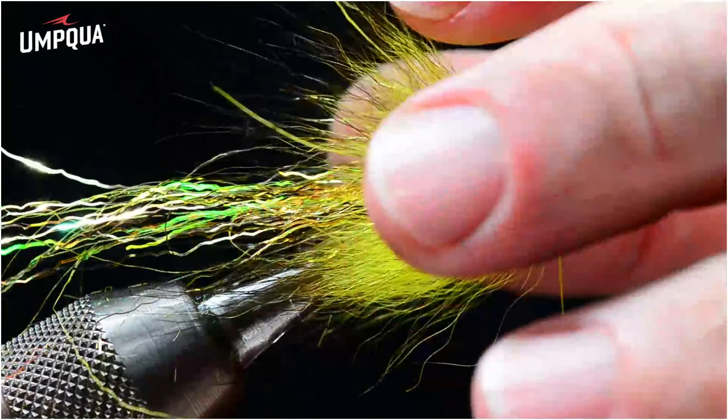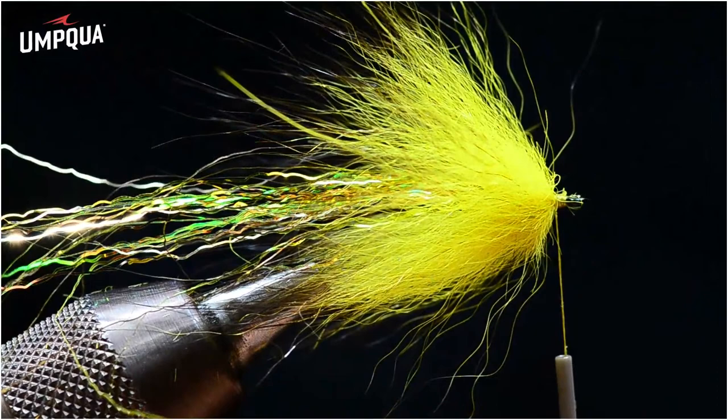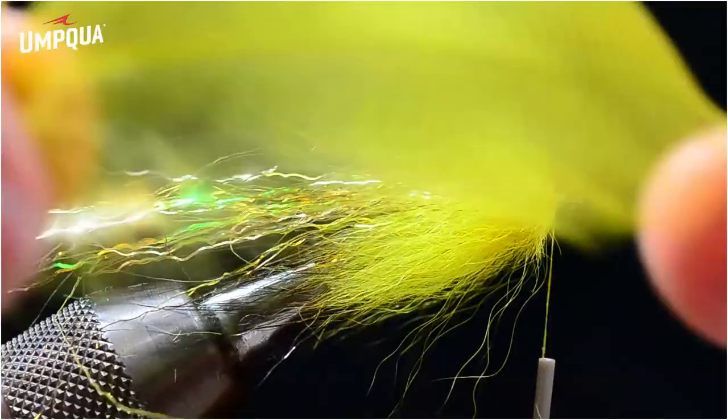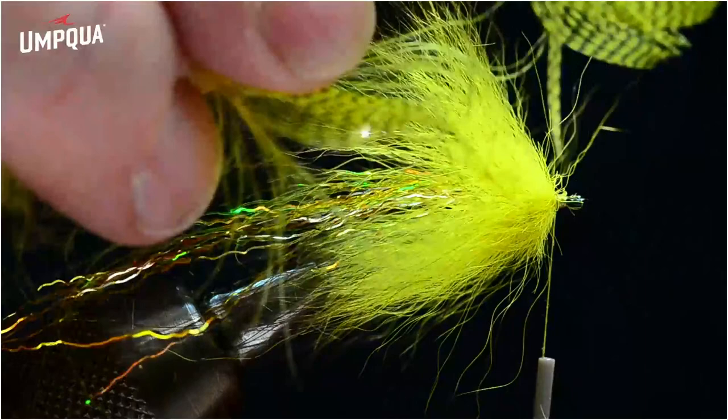And then to finish off the front end of the back hook, I'm going to take a mallard flank feather. Let's find us a nice pretty one here. And these start off like this. And what I'll do is I'm going to create a separation point at the tip. And I don't need very much fiber here. So all the stuff on the bottom end, I can strip off.